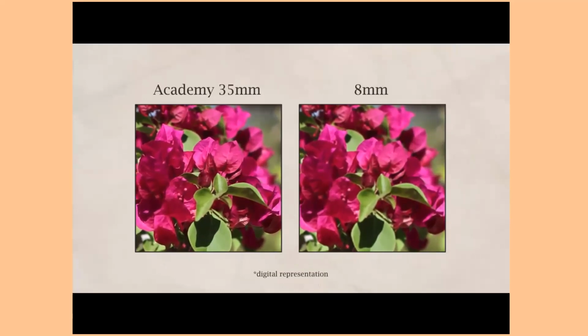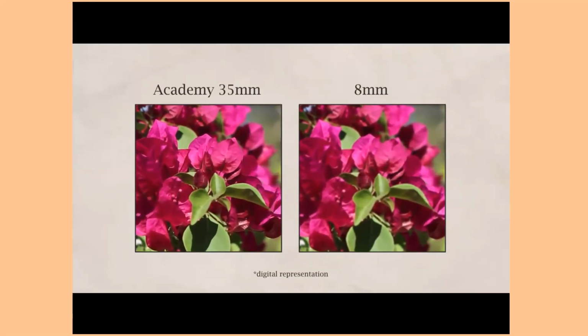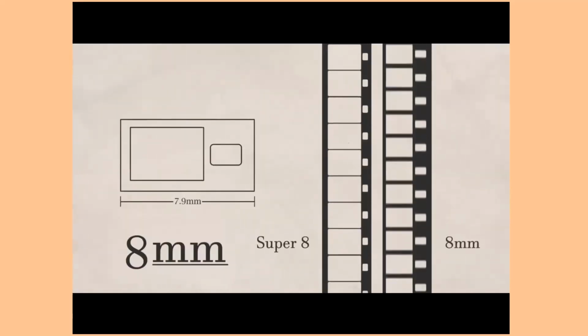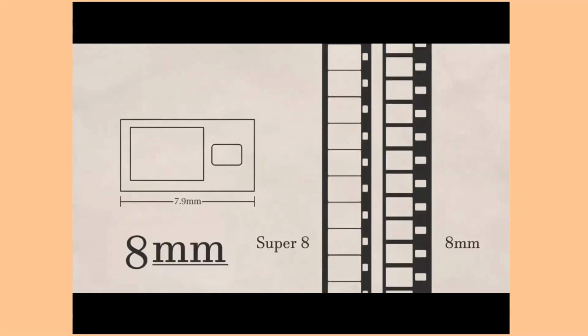So the frames, perforations, and audio strips are often rearranged to make space for a bigger image. Super 8 film, in comparison to standard 8mm film, for example, shrinks the perforations on the edge to make space for a larger image across the width of the stock.